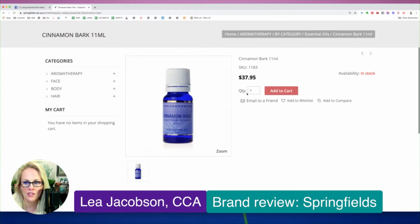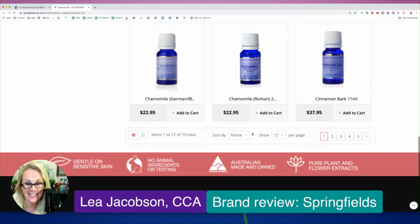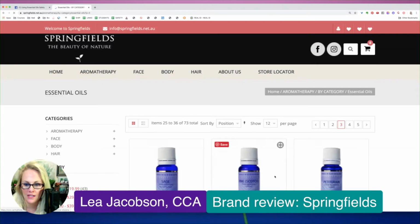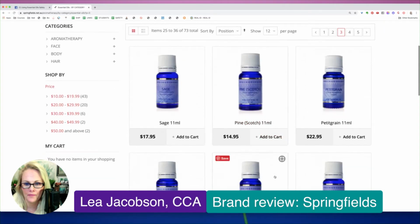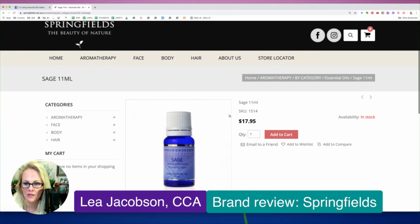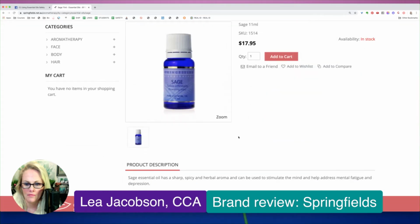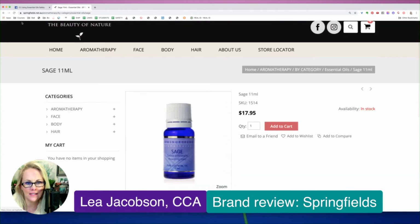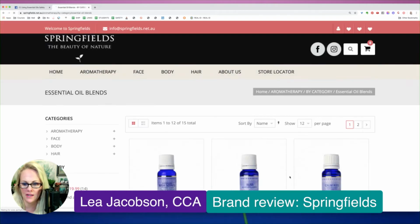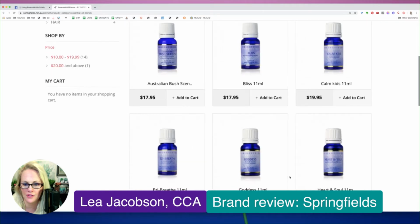Cinnamon bark needs to be diluted a lot. It's also anticoagulant, and it's not safe for use during pregnancy, and I'm not seeing that listed as any safety warnings on their page. Sage has issues. It's potentially carcinogenic. So I'm not seeing any safety information. Let's just go directly to their blends, because I'm not seeing that they're listing any safety information for their singles.